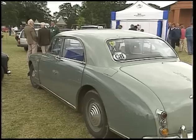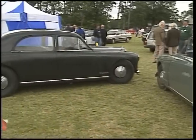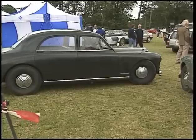It could be purchased, but I suppose there wasn't a lot of motorway traffic about in those days, and possibly people didn't think it was desirable or worth the expense, but it certainly is nowadays. Yeah, the overdrive was actually offered on the cars later in the production run, wasn't it, Harry?